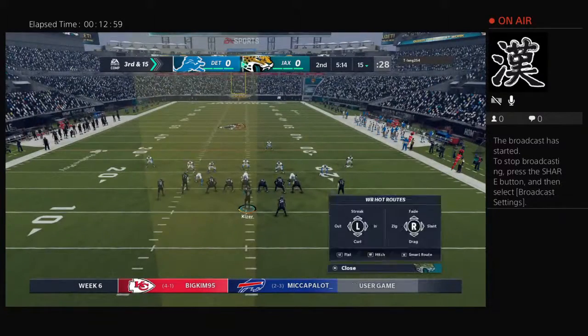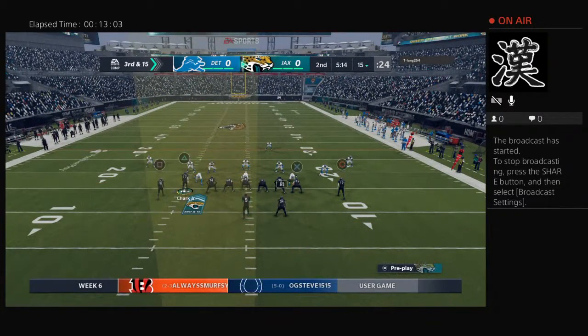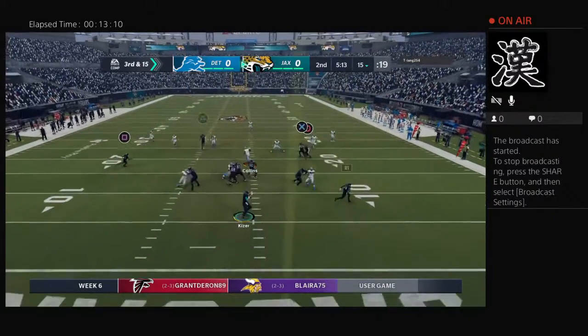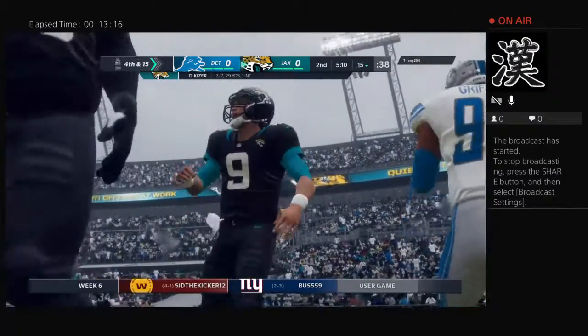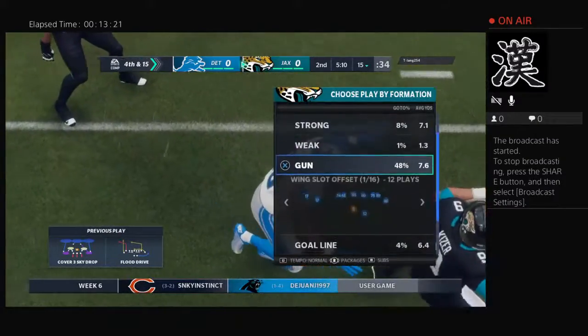An incomplete pass on that last play, and that means they'll need to come up with something here on 3rd down. Operating from the gun, Kaiser. Oh, hit as he throws there, incomplete. The passing game not in sync here early, and now it's 4th down.